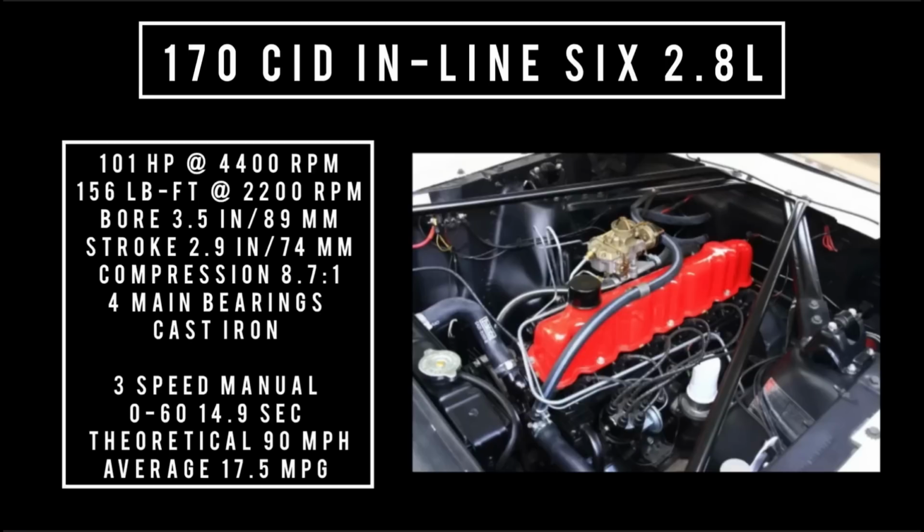With a 3-speed manual transmission, 0 to 60 could be had in 14.9 seconds. Theoretical top speed 90 miles an hour, while achieving 17.5 miles per gallon average fuel economy. And these numbers are all baseline numbers. You might get better, you might get worse, just a baseline.